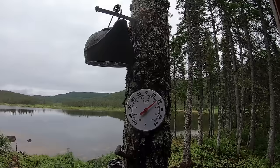It's a beautiful day. It's 20 degrees. It's sunny, cloudy, rainy, off and on. We're also gonna have a couple great meals and we're gonna try a new pond up on top of the hill. I really wanna try that one up there.